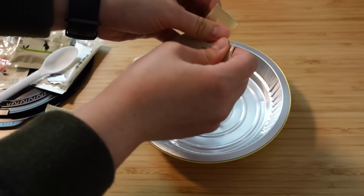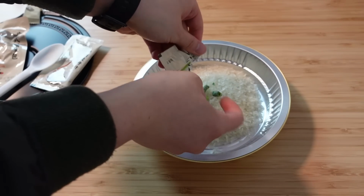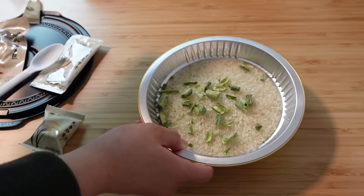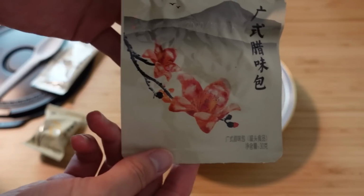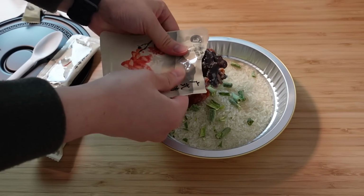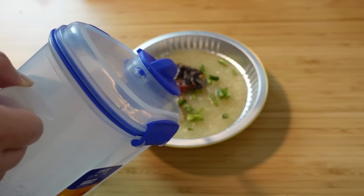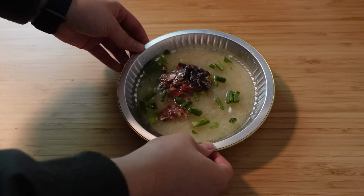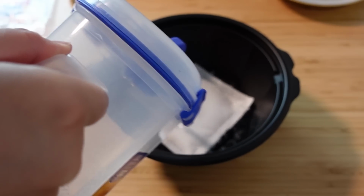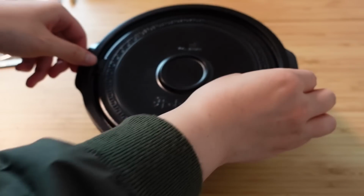All right, so number one, we add the rice. Then we add the vegetables. Is this meant to be like dehydrated green beans or something? And then we add this. This is meant to be the meats for this dish. Oh, it actually smells like lap chang right now. And then we add water. Oh, and one of the instructions does say that you shouldn't add hot water to this. Then we place this back on top and cover it up.